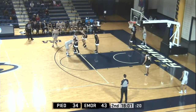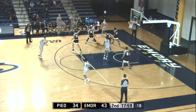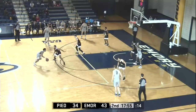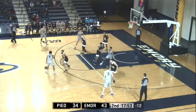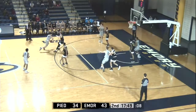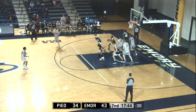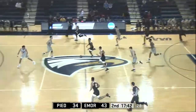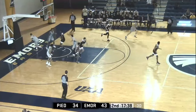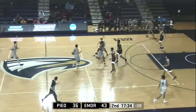Emory with a 43-34 lead. Schnare with a good fake. A little bit of trouble. Gets it out to Romin Williams between his legs. You just can't get too close to Romin Williams. He's so quick he can just dribble it right past you. Schnare drives in, puts it up, no good. Tipped up once, no good. Out come the Lions on the fast break. Jumper, good. By number 24, Corey Clement Owens.